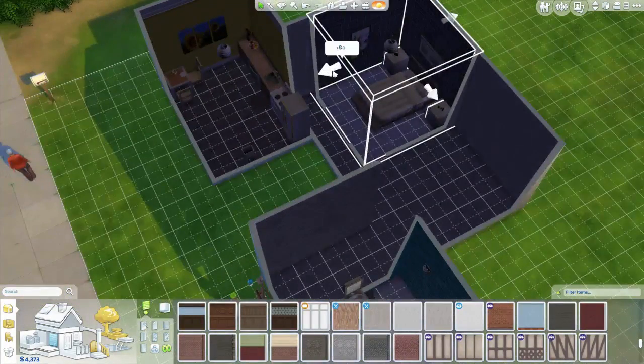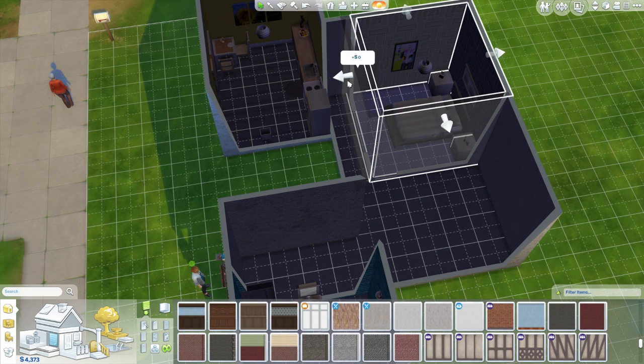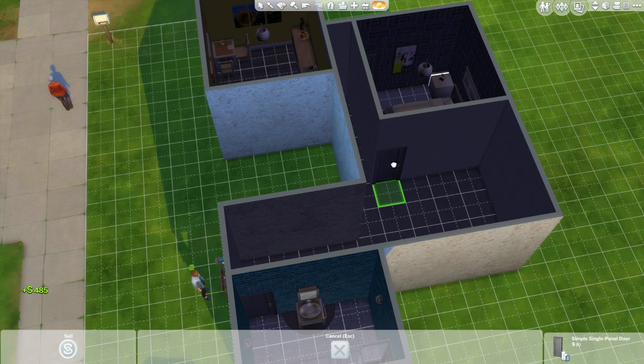I don't know what I want to do. I could move it like this. That's too small and it would delete the bed. Okay, so what we could do is go up like this, and now it's acting like... Okay, hold on. What we got to do is get rid of the door. Okay, the door is an issue. So we're going to get rid of this door.